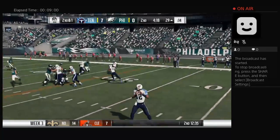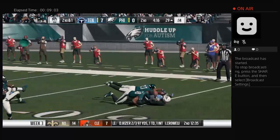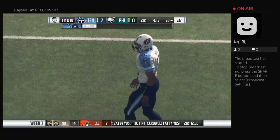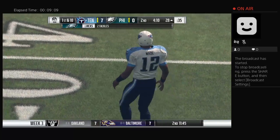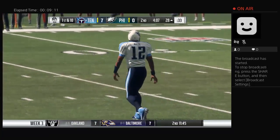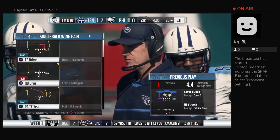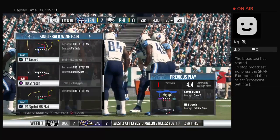On second down, here's Henry. And he'll go down at the 28. Only a gain of a yard, but that's all they needed, as that's going to move the chains. Second and 1, and people want to run the football. This is where every back in the league is supposed to do exactly what we just saw there. Pick up the first down.